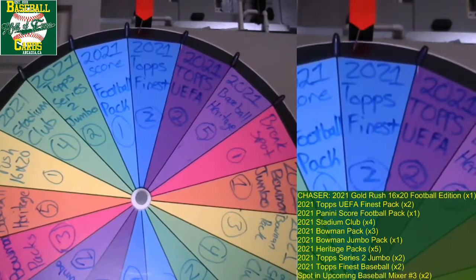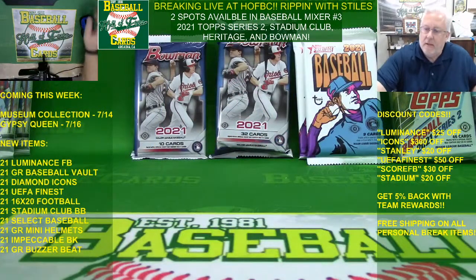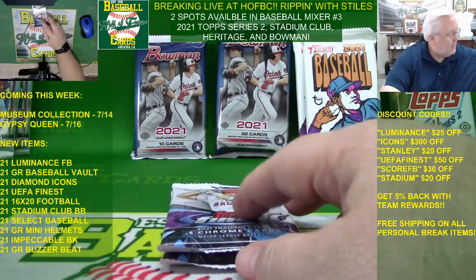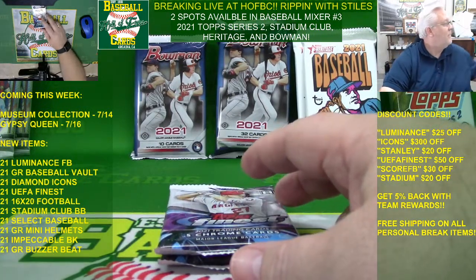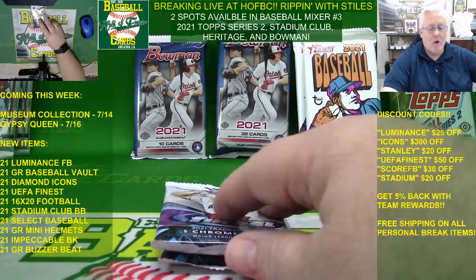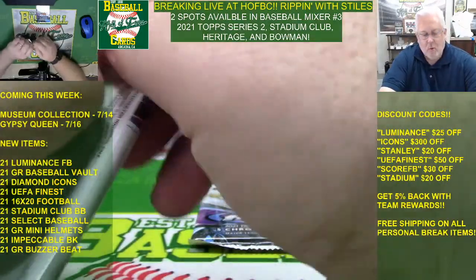2021 Topps Finest. Two packs of Topps Finest for Roseanne. In her note, she says, it's Rosemont, LOL. What, it's Rosemont? I accidentally called her Rosemont the first time she bought it. Oh, Rosemont. It is not Rosemont, it's Roseanne.